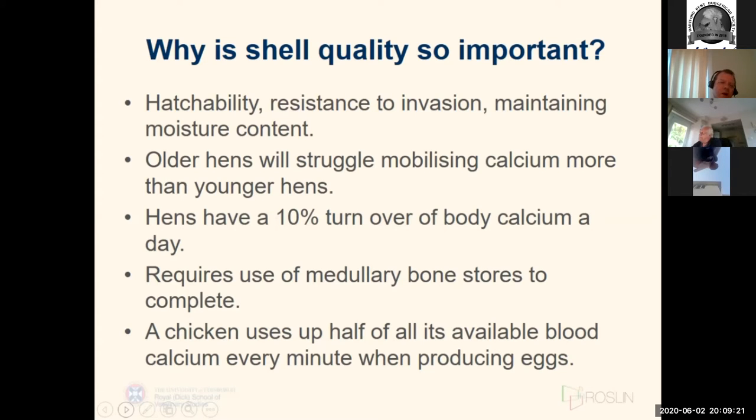Much as they've got medullary bone, the chickens use that medullary bone store in one day. That goes on the first egg. They replace it the following day. It's not there as a permanent store. It goes and is replenished.